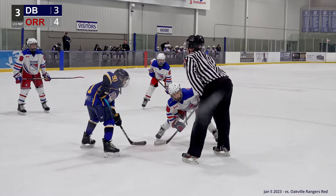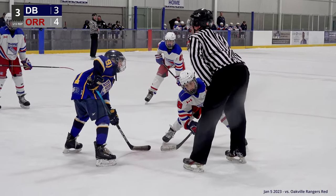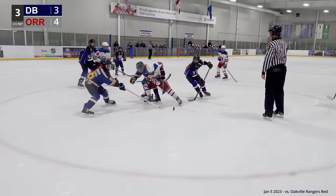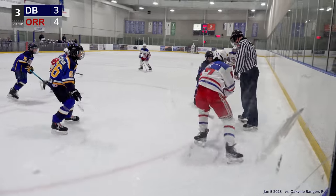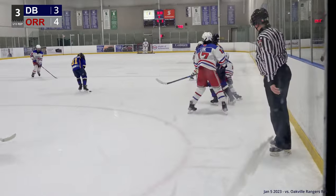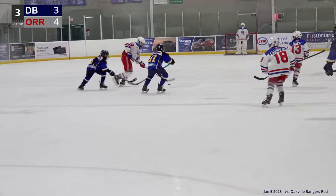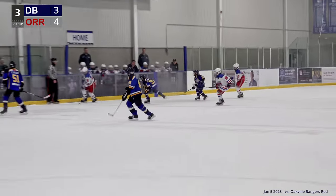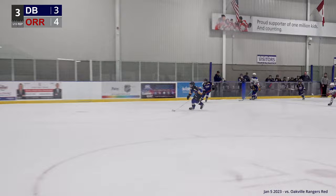Tommy, Henry, Ryan up front. Good tie-up by Ryan. Henry's going to chip that. Referee's trying to make sure he doesn't take a stick in the face, and he succeeds. Oh, Tommy Roblar getting a little chippy there. I love it. Little grittiness from Tommy there.